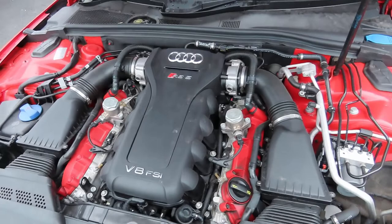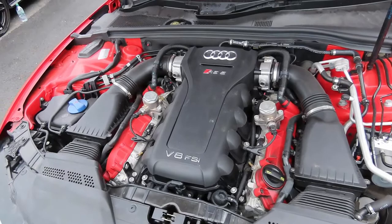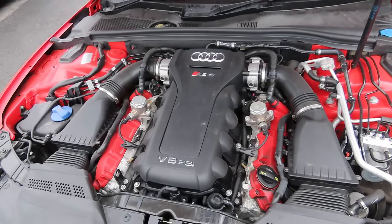Has a 4.2 litre V8 engine, puts out 444 brake horsepower, does 0-60 in 4.5 seconds, and has a limited top speed of 155 miles an hour.